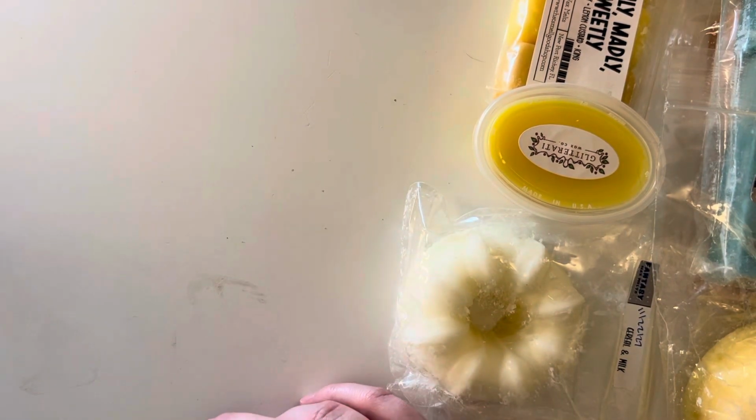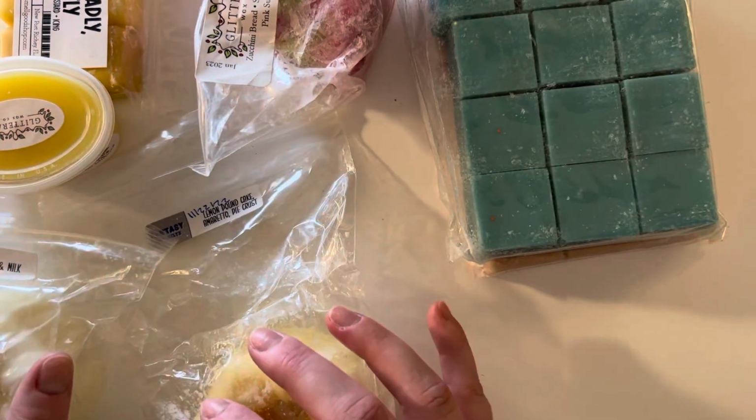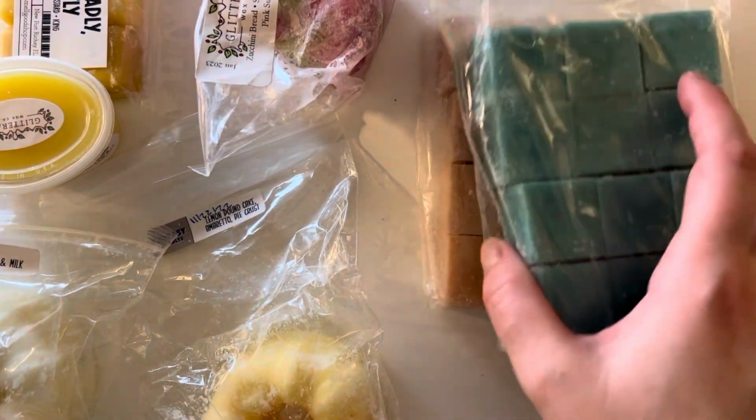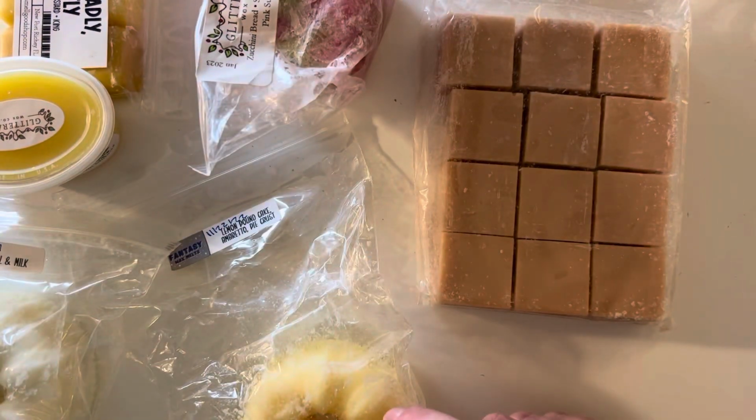Excited to melt that. And then we have fresh squeezed orange juice, grape glow pop fizzy soda, 9 out of 10. I'm looking at my list. I want to smell them, but I don't know that I'm in the right headspace to do that, so I'm going to reference what I previously gave them. From Fantasy Wax, we have tea cakes on its own, 10 out of 10, so good. Excited about that as well.